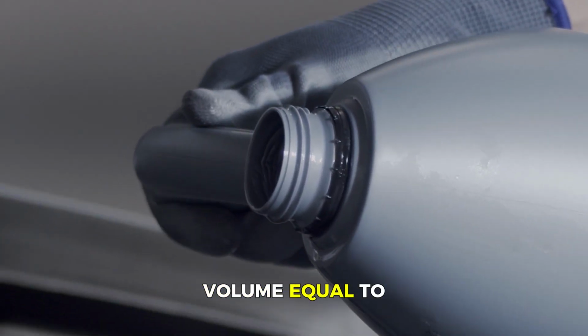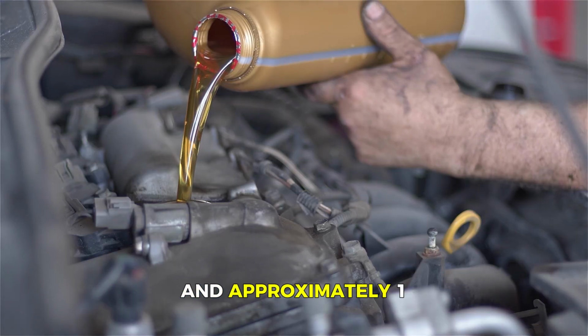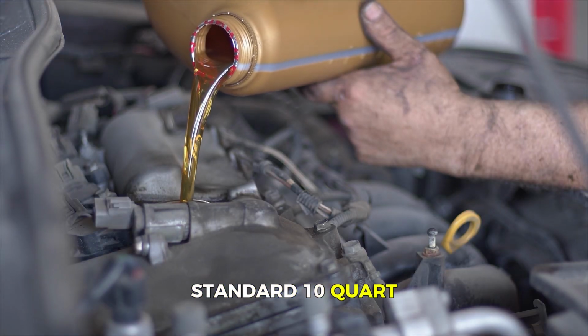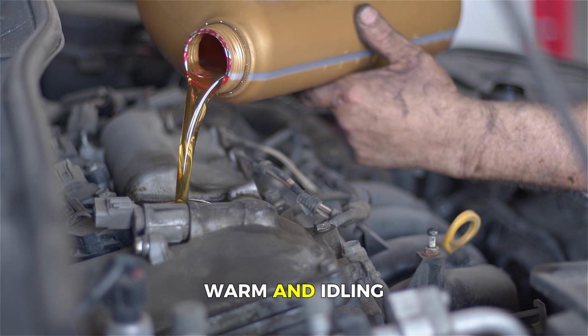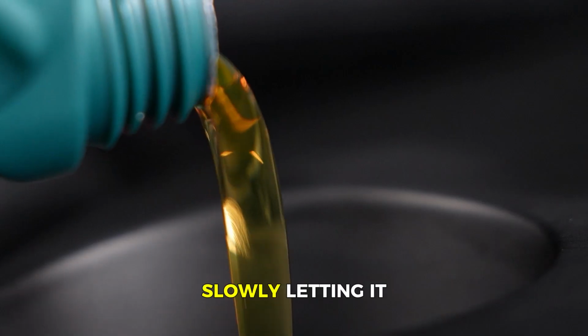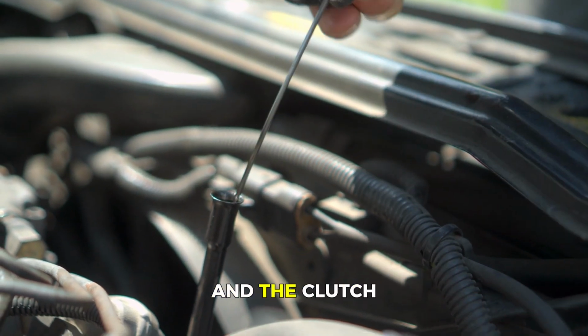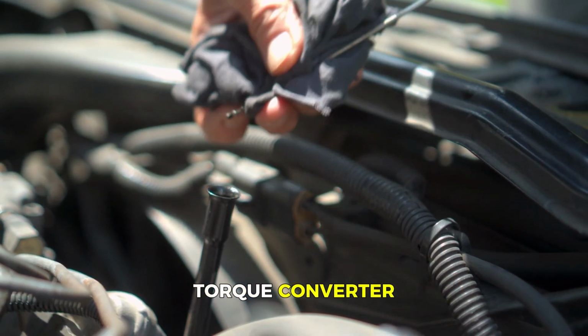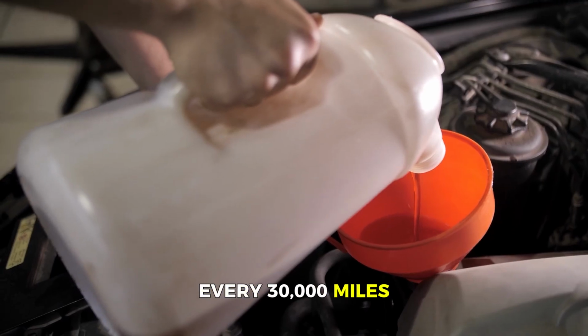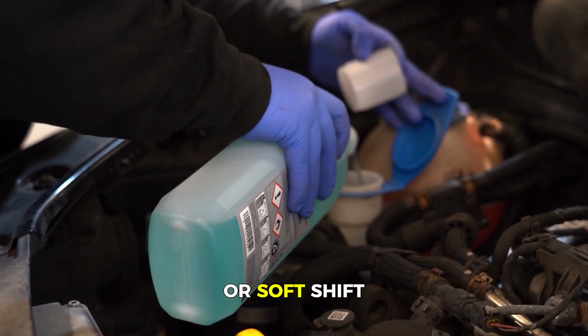You add a volume equal to roughly 10% of your total transmission fluid capacity, approximately 1 quart in a standard 10-quart system. You do it with the engine warm and idling in park. You add it through the transmission dipstick tube, slowly, letting it mix with the fluid already circulating through the valve body and the clutch packs and the torque converter. You do this every 30,000 miles, or immediately if your transmission is already showing hesitation or soft shift behavior.